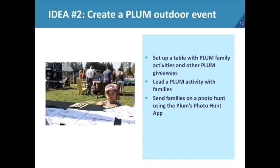The next idea is just holding a PLUM outdoor event. Most of these activities are outdoor, but there are some indoor activities as well. A lot of groups have held outdoor events on PLUM, and one of the most popular things is using PLUM's Photo Hunt app and sending families and kids on missions using that app.